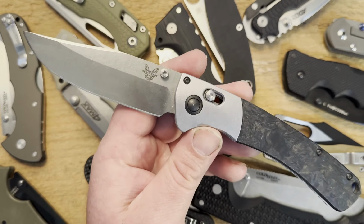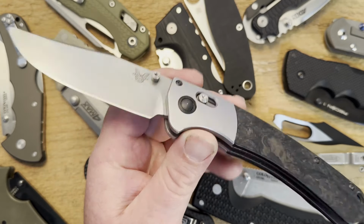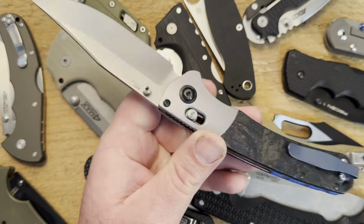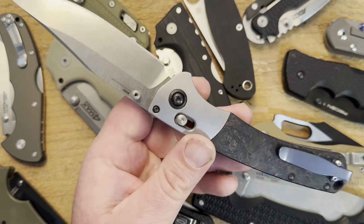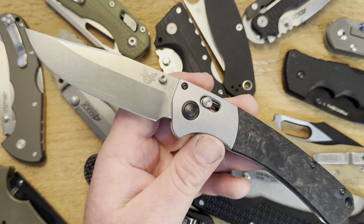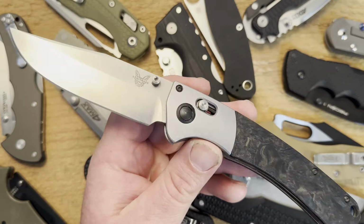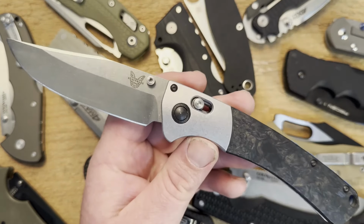In my case, I've got the Crooked River, which takes its styling from sort of a Buck 110 style hunting folder and is absolutely beautiful in that regard, but is also very capable. The axis lock is nice and strong. We've got a washer here, which is great.